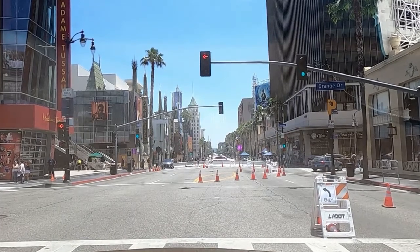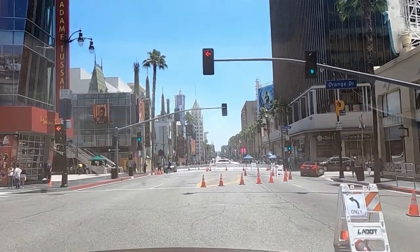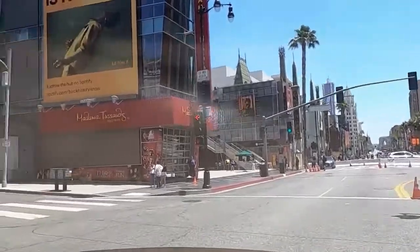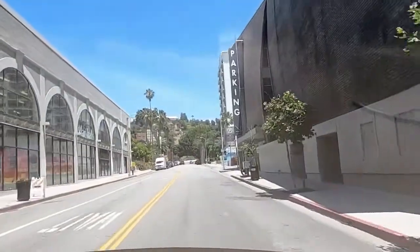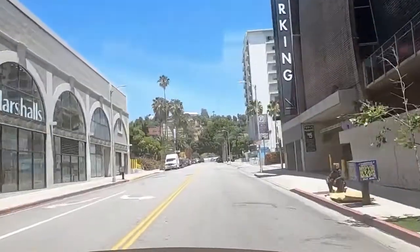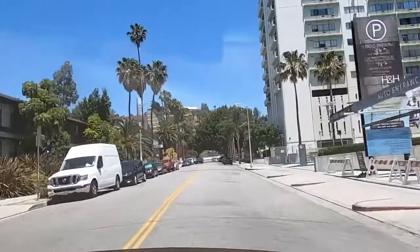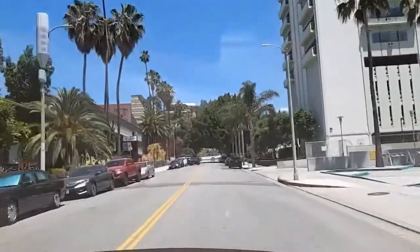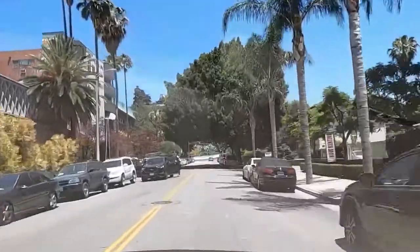Some people might say it's a tourist trap, but I think if you come here, you need to see it. Come out, look at the handprints and the footprints in front of the theater, walk along the boulevard, get some pictures with the stars on the sidewalk. I mean, where else are you going to get to do that? It's pretty fun. We still like doing it.